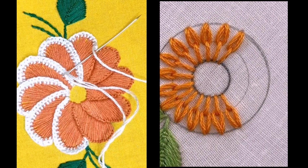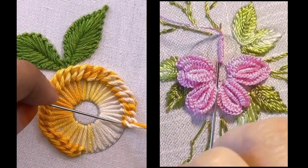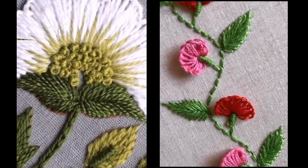Next, let's talk about floral embroidery designs. Floral patterns are the most popular in hand embroidery. Roses, vines and small birds look very beautiful. Floral embroidery adds a soft and feminine touch to any outfit or fabric.